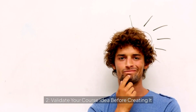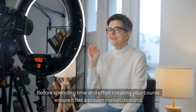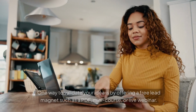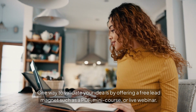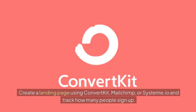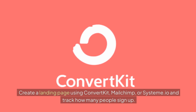2. Validate your course idea before creating it. Before spending time and effort creating your course, ensure it has a proven market demand. One way to validate your idea is by offering a free lead magnet such as a PDF, mini course, or live webinar. Create a landing page using ConvertKit, MailChimp, or Systeme.io and track how many people sign up.